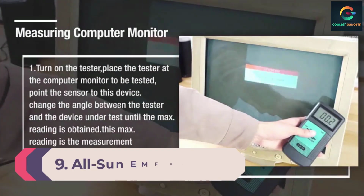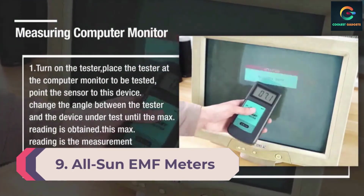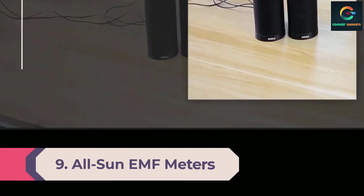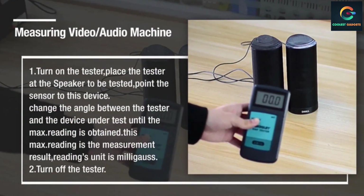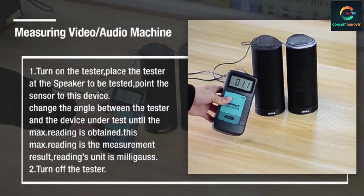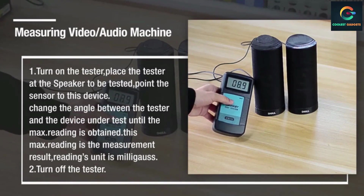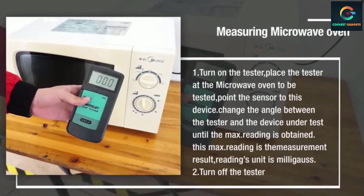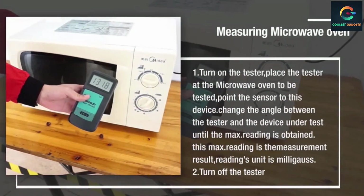Number 9. Allsun EMF Meters. This meter can detect a high level of radiation and is not sensitive to low emissions. We've had some issues with flooding in our crawlspace the last few years. I have a keen sensitivity to high EM fields, so I wanted to make sure my crawlspace wasn't high enough to be causing major problems. This gadget was easy to use, and I was surprised by the results I got.